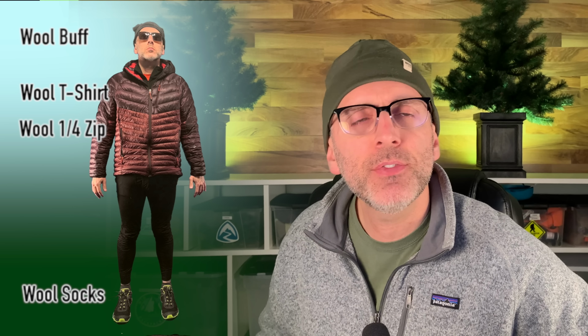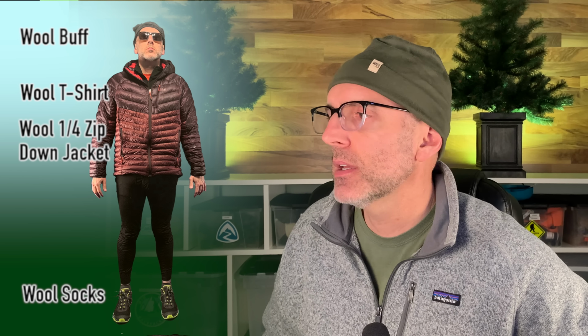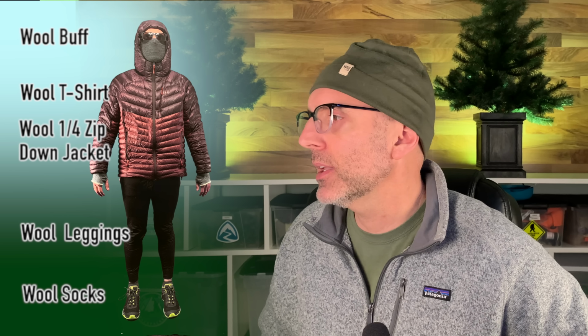If it cools down, I throw on this quarter zip that's made out of merino wool. Helps me keep a little warm while I'm hiking if it gets a little cooler. And once I camp and I'm not hiking, things may cool down a bit. I throw on my 850 down hooded jacket and throw on some merino wool long underwear or leggings. If it gets even colder, what I do is I pull up my hood and I pull the buff down over my face and neck, and I put on some wool wristies that I made out of wool socks.